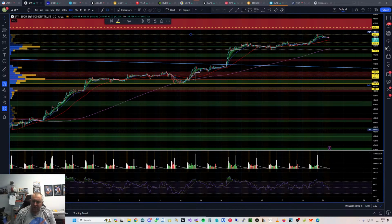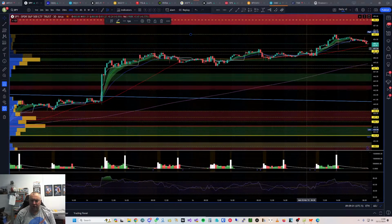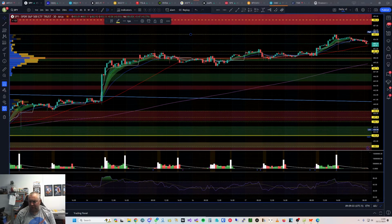451.46, and maybe 450 is a round number. So that entire green zone we've got here as well as a potential bounce area as well. Similar to MES, if we break through that one, keep the stops tight, we've got another zone to watch for.